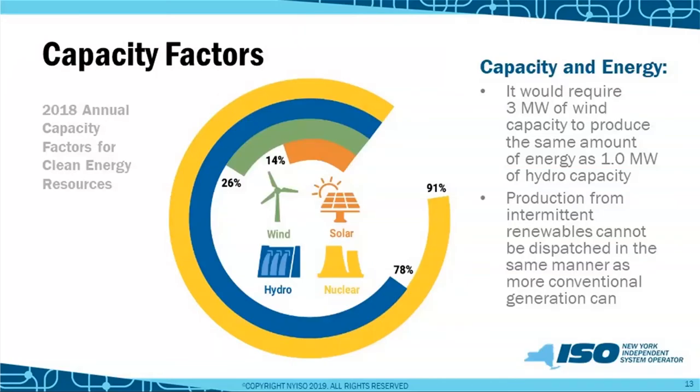To understand how this fleet capacity translates into actual production mix, it's important to understand some of the characteristics of some of these resources by generator type. This chart here shows you some of the capacity factors of the various types of generators, and this is reflecting how the capability at any one point in time translates into how much energy we can actually get out of these resource types through the course of the day.